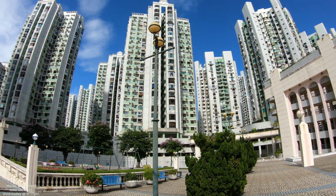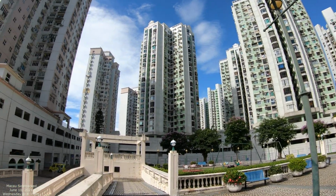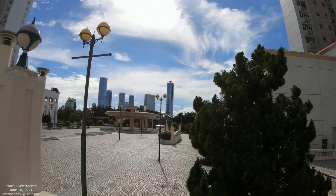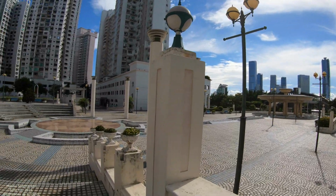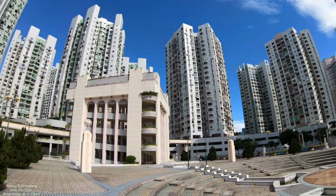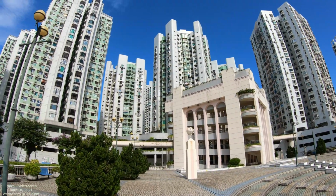Okay, here we are at Ocean Gardens. Let's kind of do a little 360. Over there's some waterfront area. Big plaza, surrounded by apartments, and we're gonna walk around in the middle of this. So hang with me.